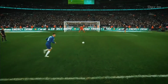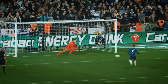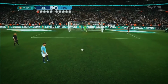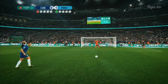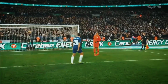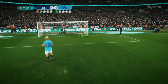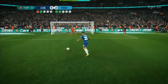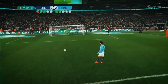Long stare at the ball from Jorginho. And Ederson saves! I think it was in the semi-final of the competition again. Well, you could see Ederson had done his homework. Successful here. No nonsense from the Spaniards. Oh, he almost got there. In fact, he did get there for Manchester City. Two from three for Chelsea.